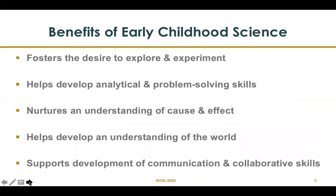And here are some benefits of early childhood science. It fosters the desire to explore and experiment. They develop a love for science. Helps them develop analytical and problem-solving skills. Nurtures an understanding of cause and effect and also trial and error. Helps young children develop an understanding of the world around them. And it also supports the development of communication and collaborative skills. They learn team working skills, team building skills.